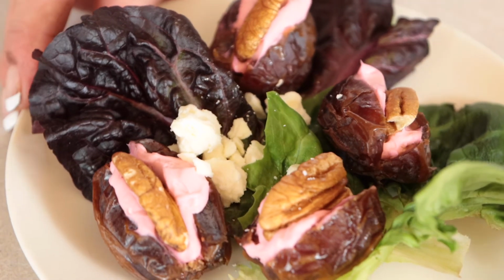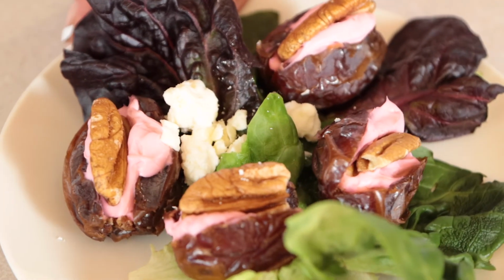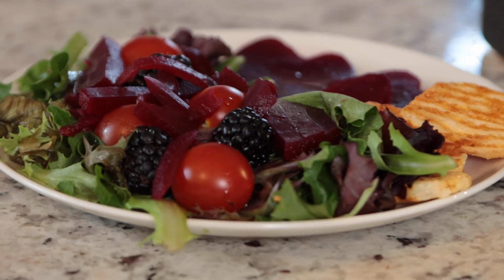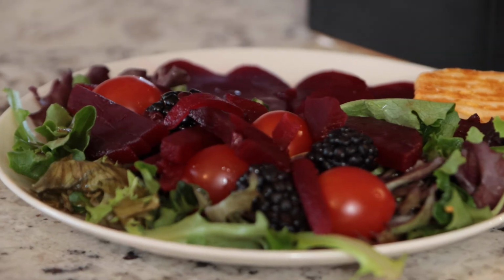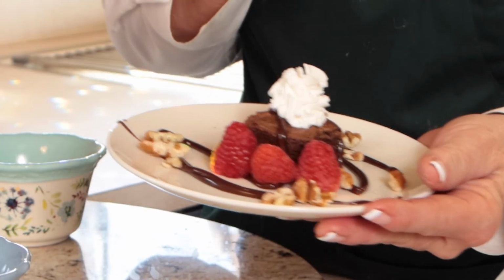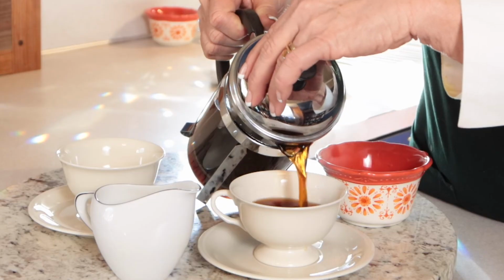Start out with an appetizer. Ours is dates with nuts, followed up by a heart-shaped beet salad. And we're going to finish our meal with some brownie, tart, and Mama's Loving coffee.